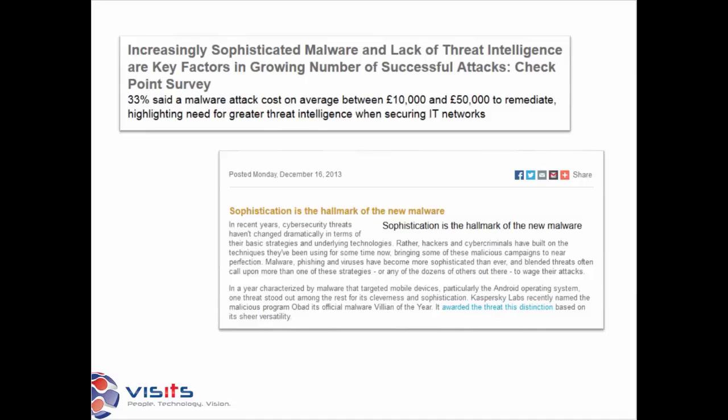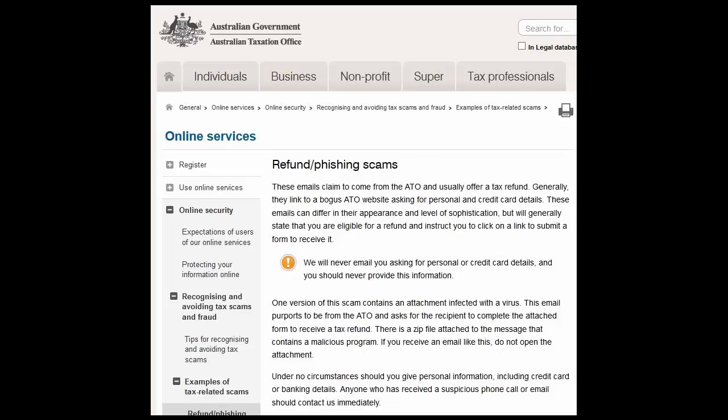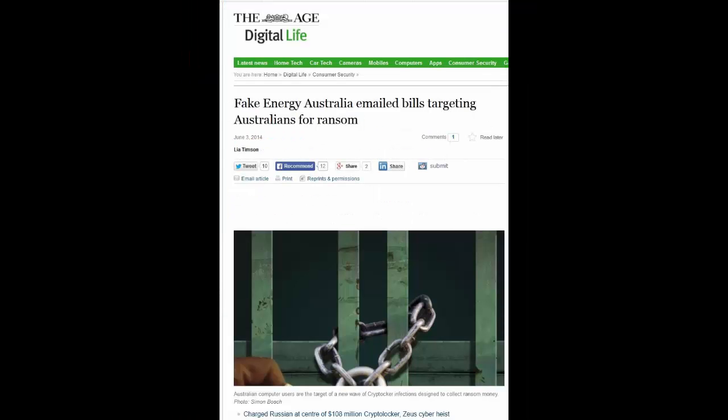I'm going to give you some helpful hints about how to detect a malicious email. Increasingly, we are seeing some very sophisticated Trojans specifically targeting Australian businesses, many of them pretending to be sent by well-known Australian organisations, including Australia Post, the ATO, banks, and various telecommunication and energy companies.